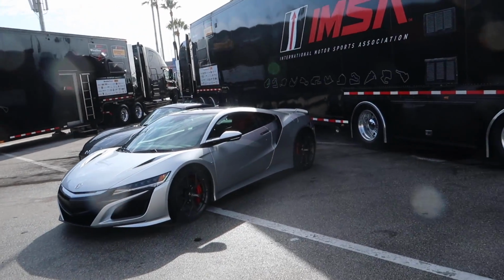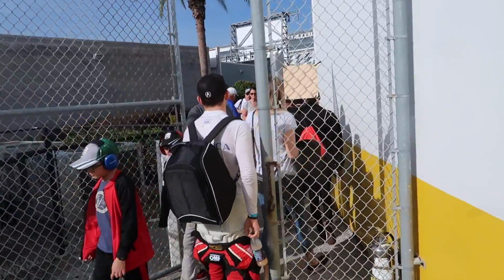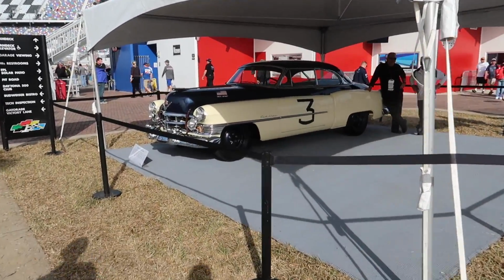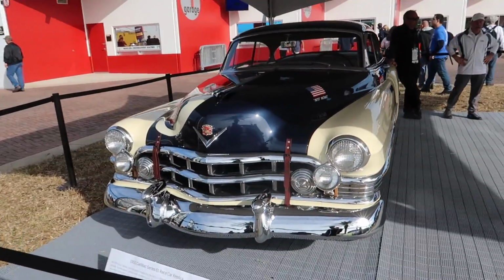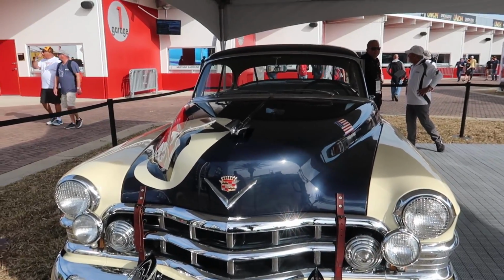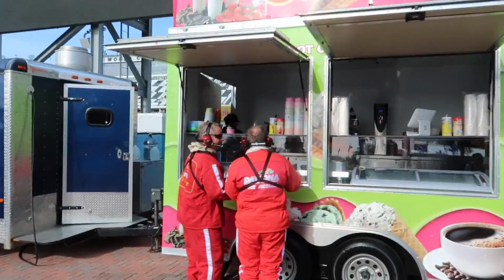Oh boy. These garages all have active cars on the road right now. Just walk out the press area here. And we're back in the fan zone. Very cool tent for Cadillac racing. Todd's car here. 1950. This is one of the two Cadillac vehicles that was in the 24-hour road race in Le Mans, France. The fire rescue guys are buying ice cream.